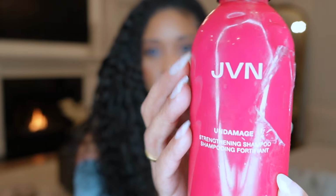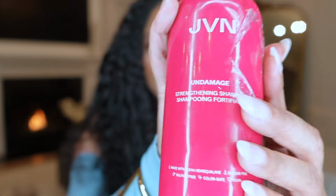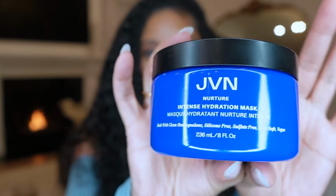But anyway, I used this JVN. It's all beat up because Amazon sent it with tape over it and it just didn't transit well, but it's called the Strengthening Shampoo, JVN Undamaged. I was so shocked how well this worked. I'm not a shampoo person. If you've been following me for a while, you'll know I'm not into shampoos, but this, thank God. And then I would also do an intense hydrating mask, also by JVN. It looks like this.